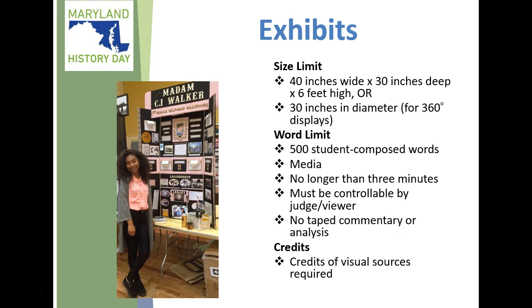We will not have a measuring stick available for you, but most of the projects fall into the height requirements. The pictured exhibit here is the tallest at 6 feet high, so you can maybe kind of look around the room to compare the height of your project to the other ones next to it.